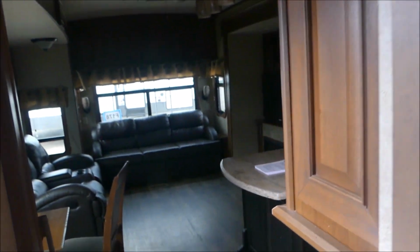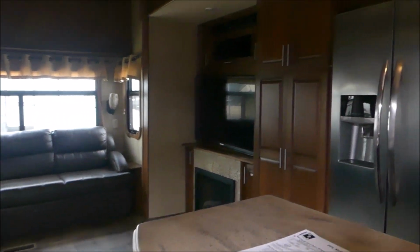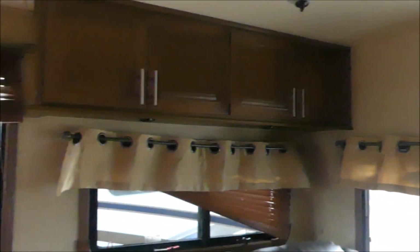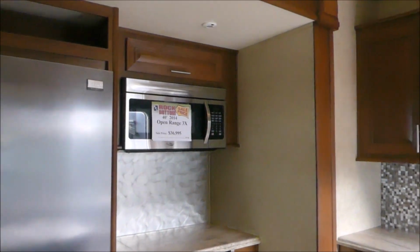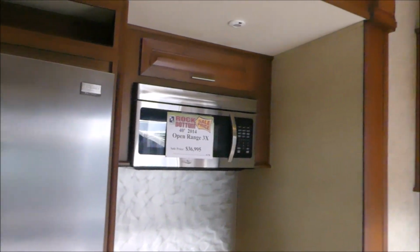It's going to be a quick tour of this one, because I can't stay in here very long. Of course, the step up to the bedroom area. One bathroom in this. Oh, door closed behind me. So that is it for the 40 foot 2014 Open Range. Don't go too fast. So this is it for the 40 foot 2014 Open Range 3X for $36,995.